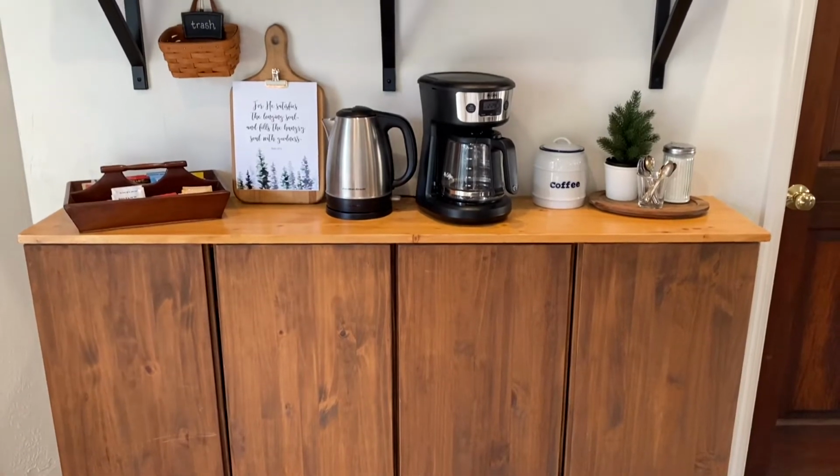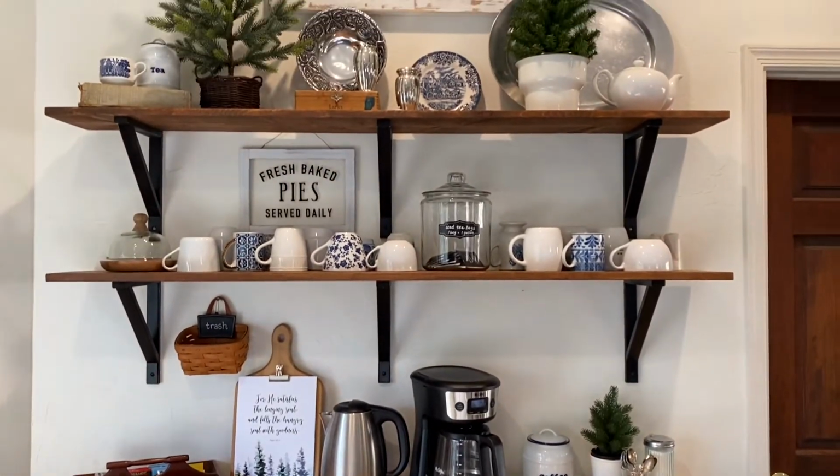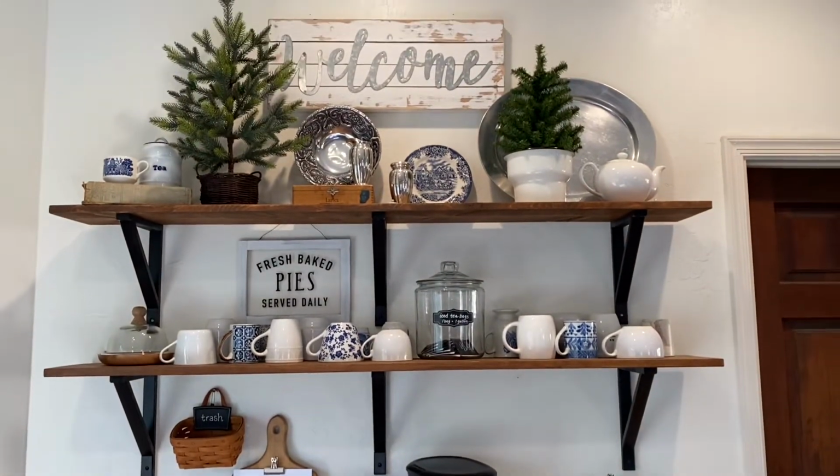Just kind of moving around the room here. Behind me is my coffee bar, and I have removed all of the Christmas items from there. I had a silver tree collection that goes up on the top shelf. I removed that. And in addition to bringing in green, I love blue and white. It's probably my favorite color, blue. And the white and blue combination is just classic. I love it. So I brought a little bit of blue and white into the coffee bar.